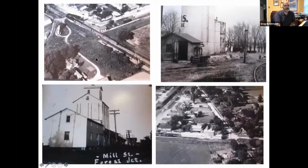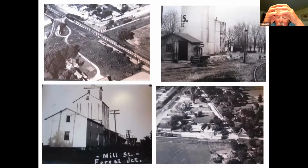Well, anyway, so bottom left, that's the Forest Junction mill. And that lasted until just not too long ago. And then the bottom right is that same mill from the air. So Forest Junction was a nifty little place. The C&W went horizontally and by the mill, and the Milwaukee Road was off to the side. Well, you can see the Milwaukee Road in the top left picture. But that mill lasted until just a few years ago.